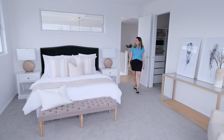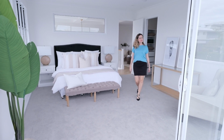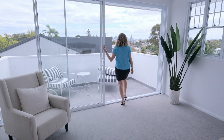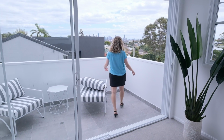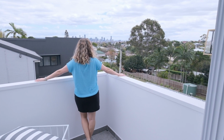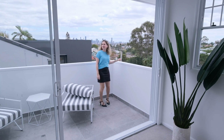So here it is. Now when you walk through that door, the first thing you notice is this sliding door right here. It opens right up and you've got your own private balcony. Now take a look at this. You can see the city. I can imagine how beautiful it would be at night time.